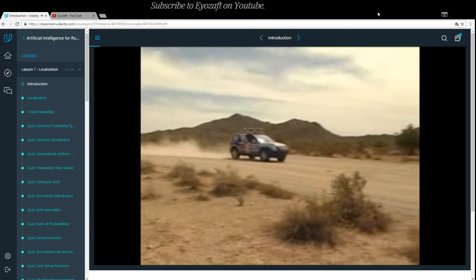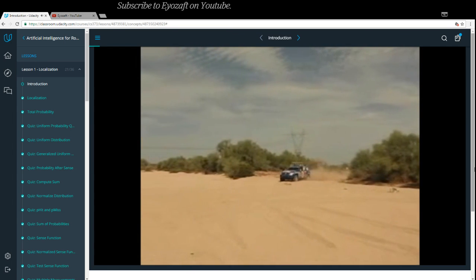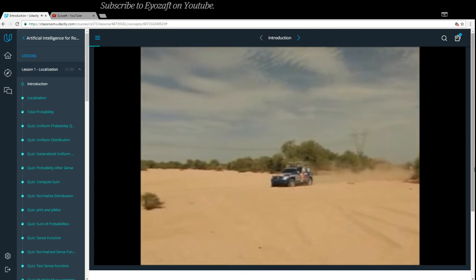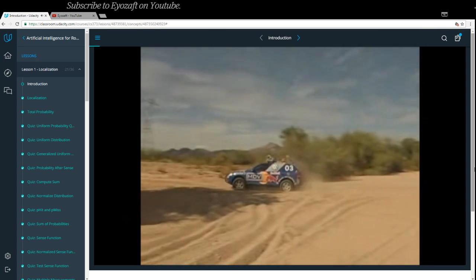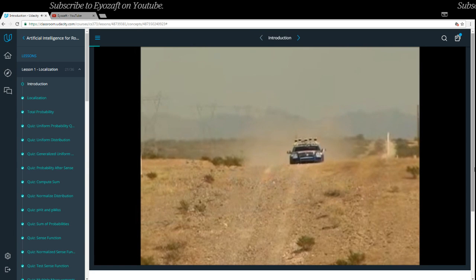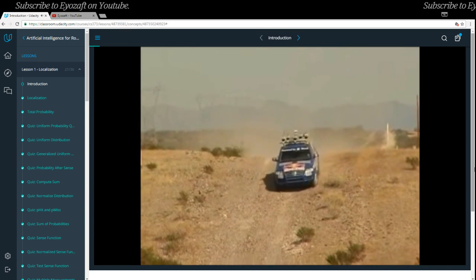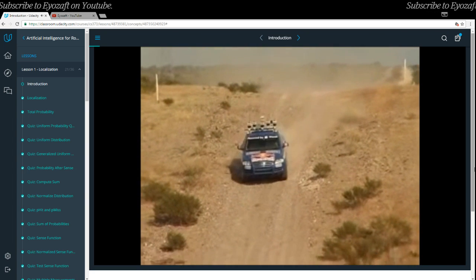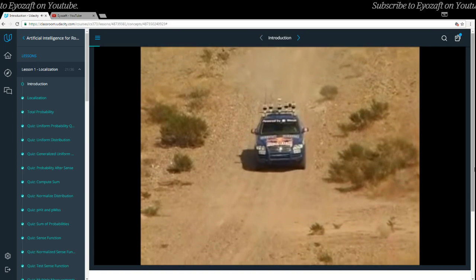So my interest in self-driving cars started with the DARPA Grand Challenge in 2004, in which my team at Stanford developed Stanley, a robot that could drive itself through the Mojave Desert. The vehicle was based on a Volkswagen Touareg. It was equipped with all kinds of sensors like GPS and laser, and it was able to make its own decisions without any human input whatsoever.